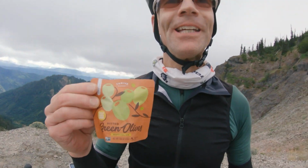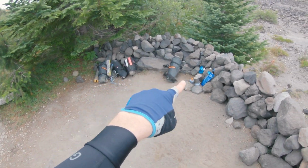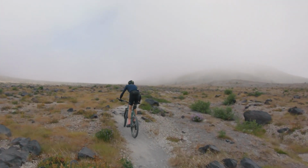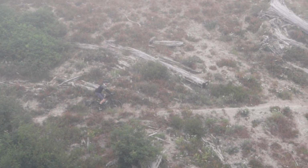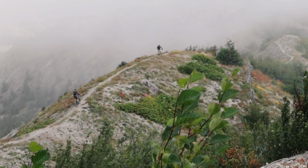Lady. Olive Patrol. Olive Patrol. Finally remembered them. Check this out. This is amazing. Somebody did a bike packing trip up here, ditched their camping gear, and they're off shredding around right now. What a crazy place. We're 4,500 feet.